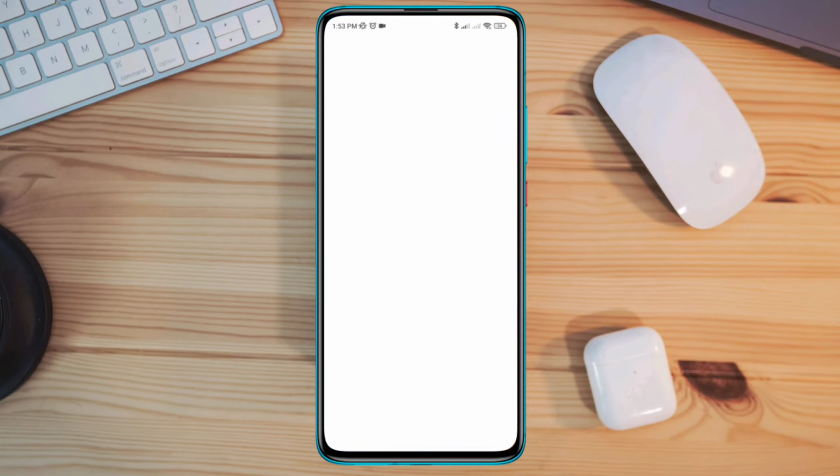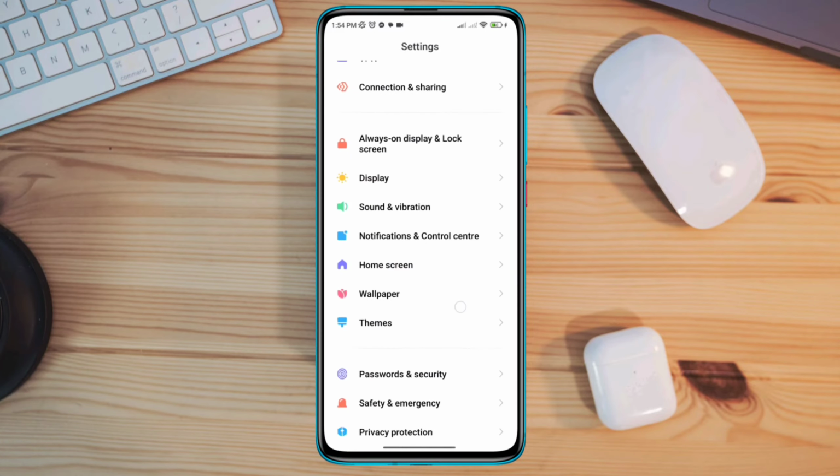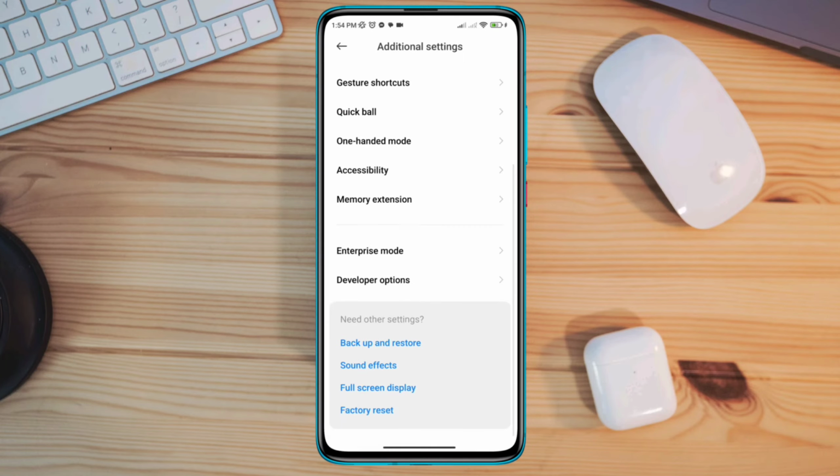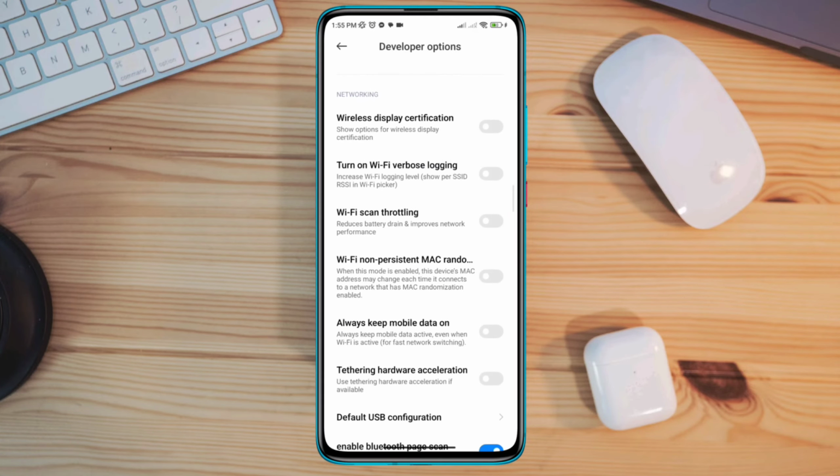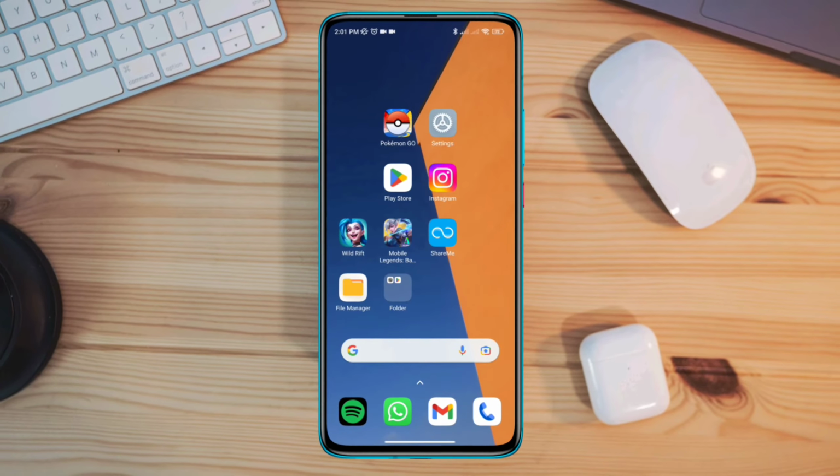Let's get started. Solution 1, make sure to boost your connectivity. Open Settings, scroll down, tap the additional settings, scroll down, tap the developer options, scroll down, enable Wi-Fi scan throttling. Also, activate the always mobile data on if you are using mobile data.